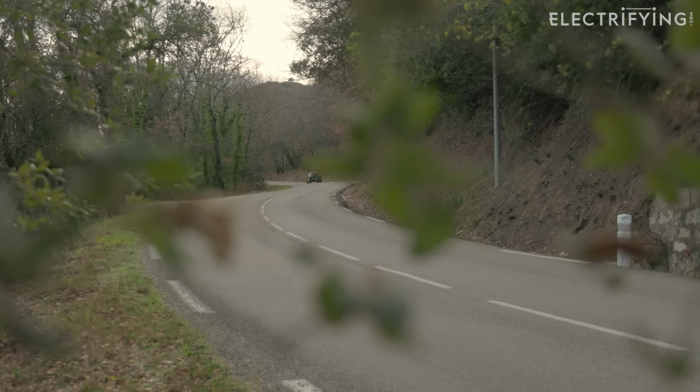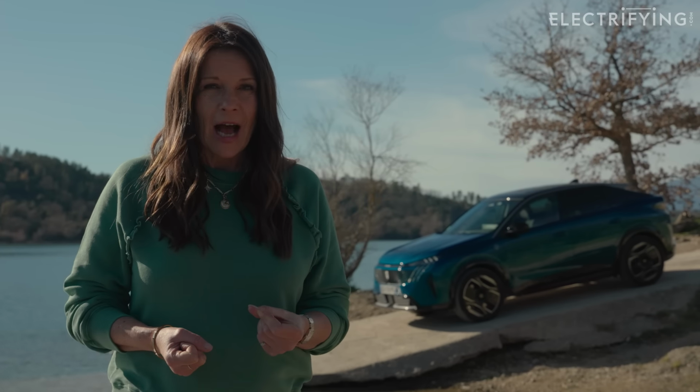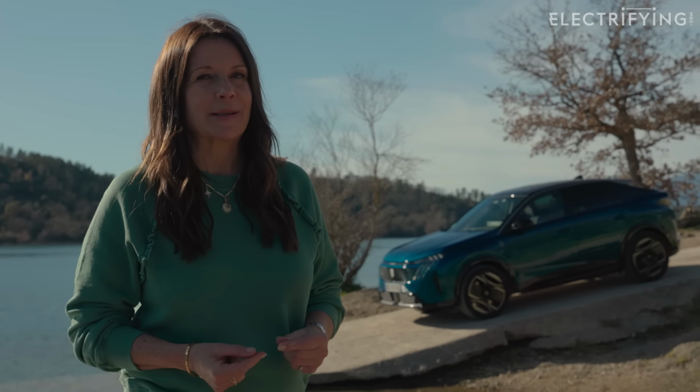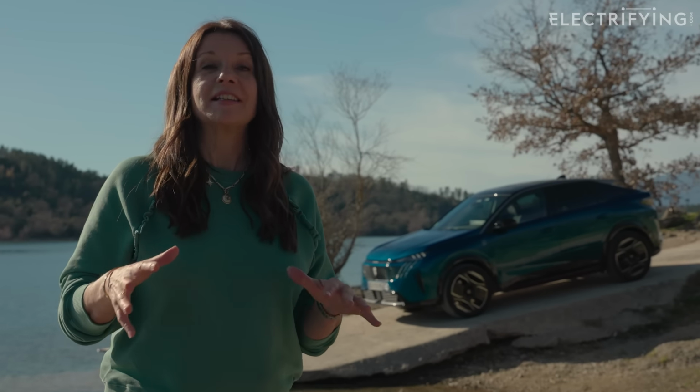So the 3008 is a car competing in a category where price and range are absolutely key, and there is a lot of competition. And whilst after a few hours in it I do think it's good, particularly the interior, I'm just not sure that it's wowed me. I'm going to have to get it for longer in the UK and put it head to head with some of its rivals before I can decide fully.